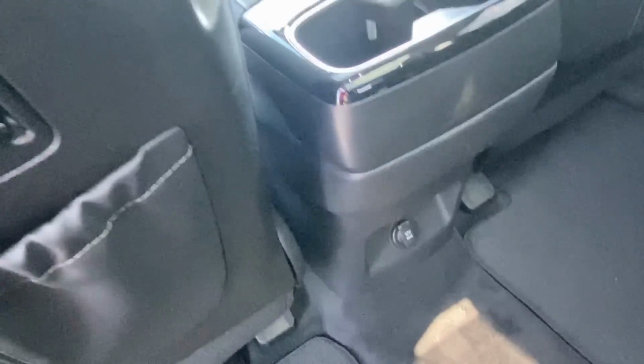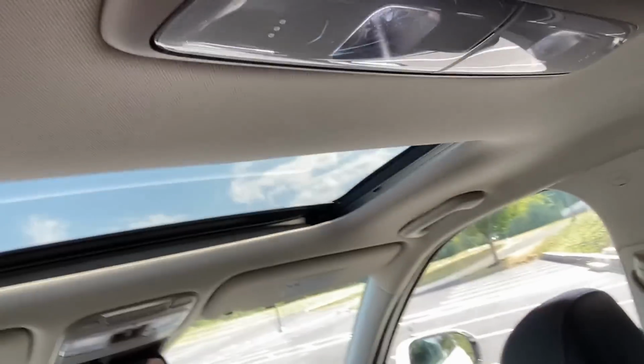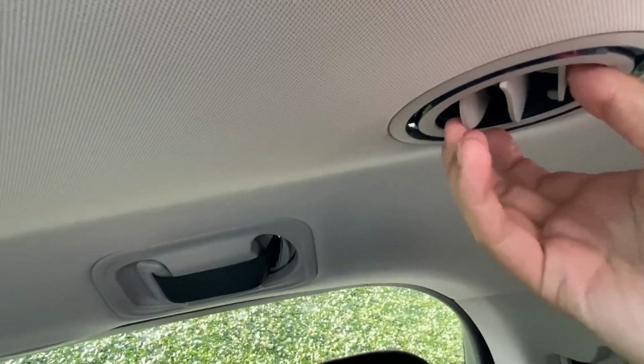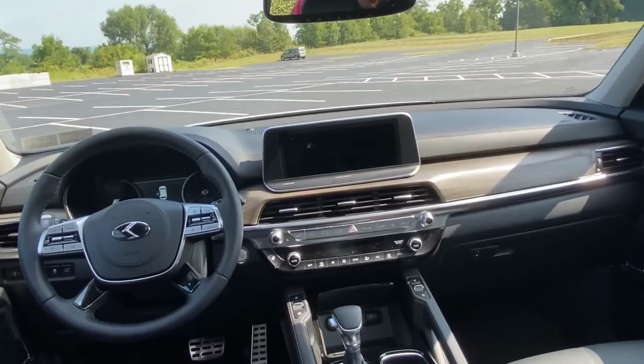You don't have any HVAC controls back here. Actually, you do. It's up at the top right there, so you can control the second row and the third row. There's the vents right up there for your third row. I'm sure you can control everything from the main screen up there.